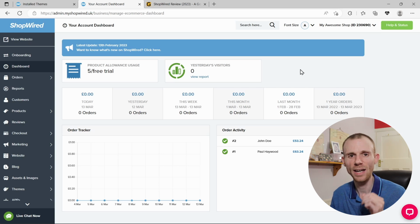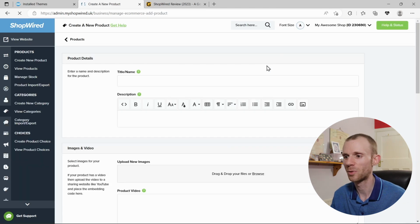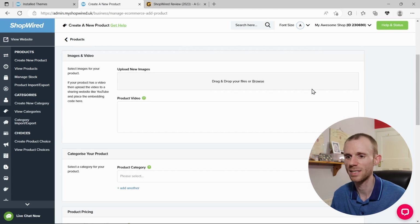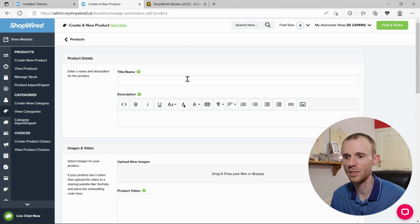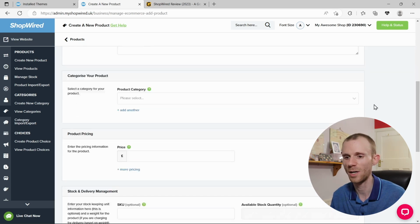So next up, let's look at the inventory management. We're going to create a new product, because this brings up the create new product page. ShopWired have opted for a single page layout, which I do like because it makes the process a lot easier. There are all the different sections to go through and set up your product. So you've got your title and your description, your media, so your images and video. You can add video to ShopWired as well.